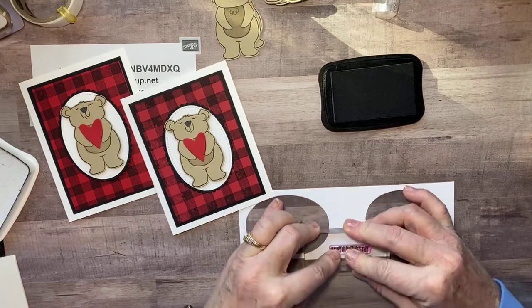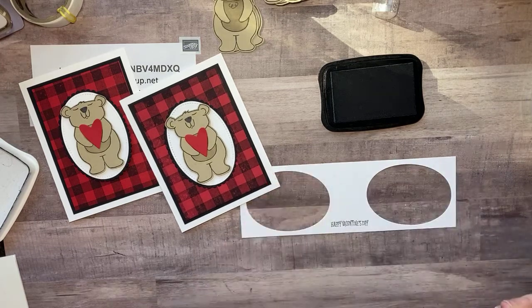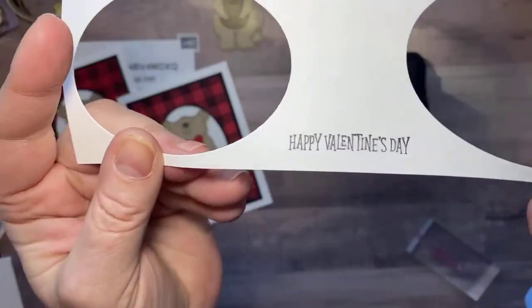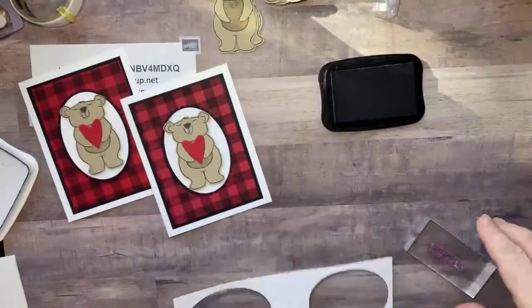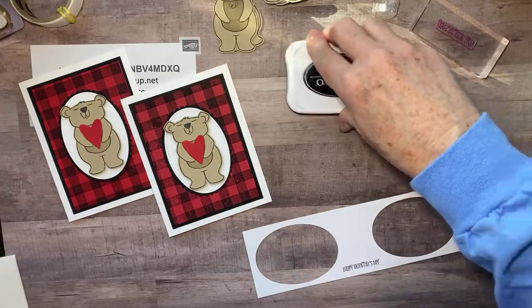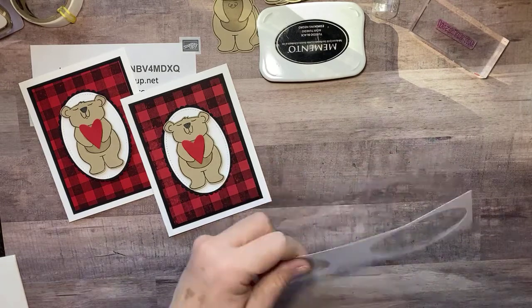Let that ink sink in. You can't even see, I'm off the screen there. Now I'm back on. Looks like that. Look how cute that Happy Valentine stamp is. That's why you have to keep those stamp sets organized somehow so you can find them when you need a stamp set. Paper Pumpkin stamp sets are great.